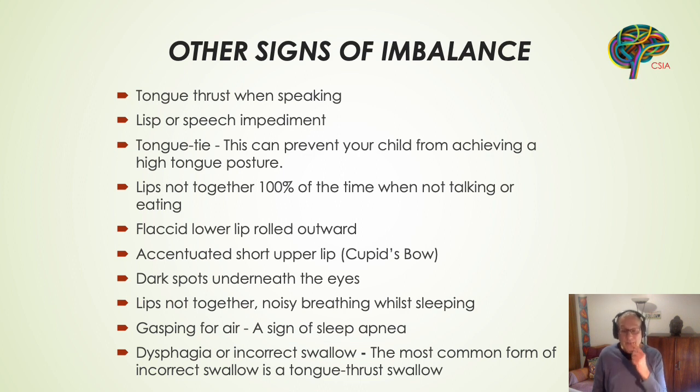Having a lower lip that's rolled forward, or even an upper lip that is sort of rolled up a bit and pulled in, that's called a Cupid's bow. Gasping for air, which is a sign of sleep apnea, and dysphagia, or incorrect swallow, and the most common form of this is a tongue thrust swallow.